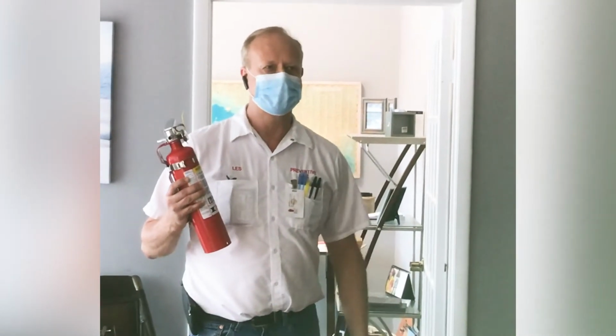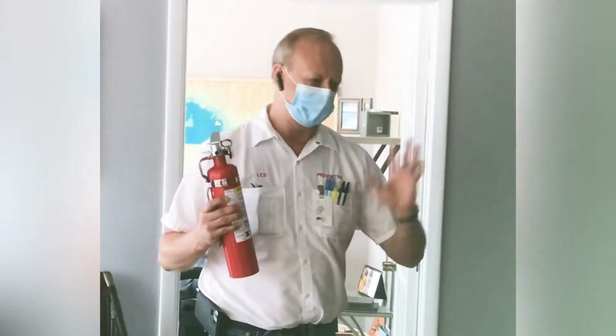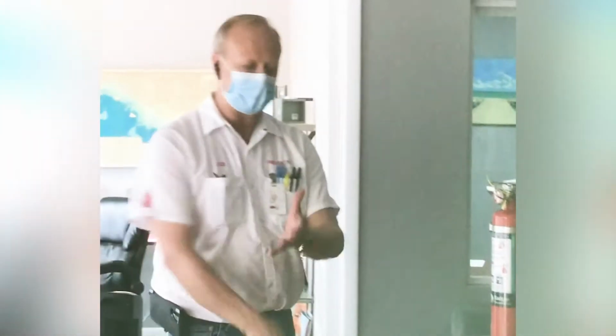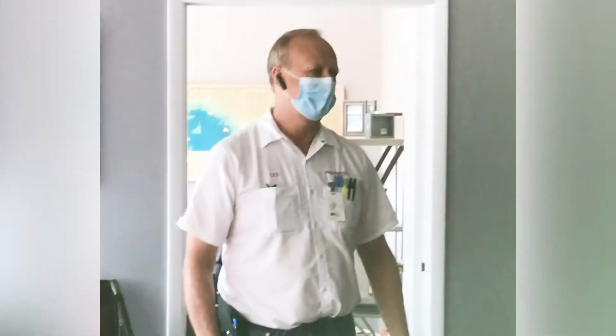Didn't they have a recall on those too? Yes, they've recalled them 3 times. They're a disaster, but I don't want to go down that road. But if you see a plastic top fire extinguisher, look at it. You mean the black plastic tops? Yeah, the ones I have at my house.